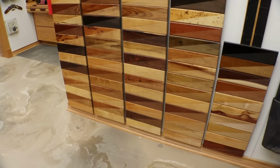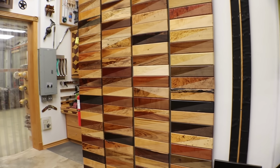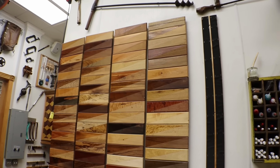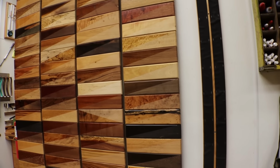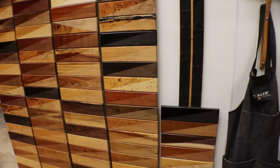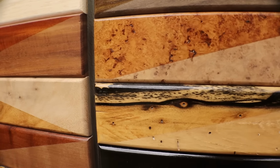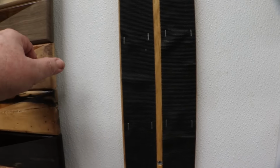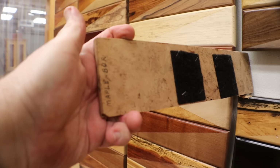I've got about 135 species of wood. There are about 60,000 species of wood on our planet. And there's about 1,500 of those that you can actually get a usable wood product out of. And I've got 135 of them. They're partly clear coated so you can see what they look like. And they also pull right off the wall with the Velcro.